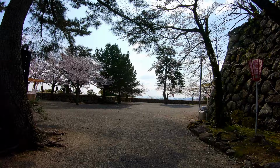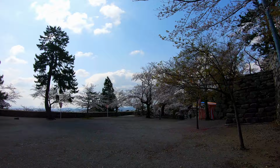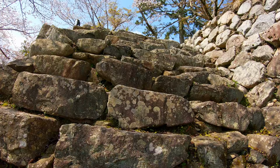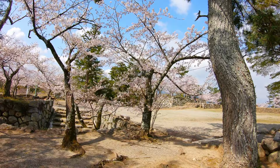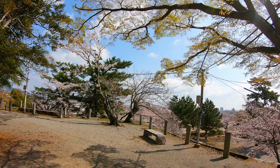On this level, I don't remember having too much to see. If we go up, pretty big steps. If we go up, a whole lot of interesting. As we always do, let's walk the walls of the castle. Then we'll go to the lower levels.